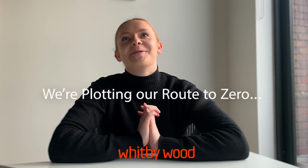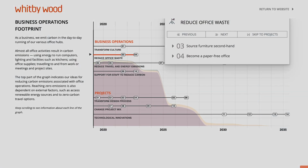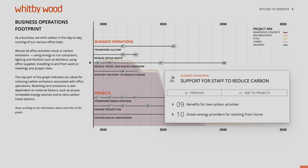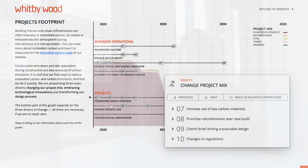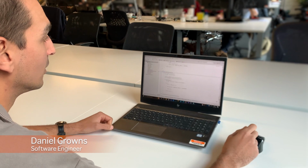Grid's Route to Zero is an interactive tool which plots our route to zero by the year 2035 rather than 2050. As a company, Whitby would recognise that we work in the construction industry, and that's one of the largest contributors to carbon emissions in the world. And really, we want to make sure that as a business, we're set up in a way that is holding ourselves accountable. Building the Route to Zero as an interactive tool is quite a challenge.